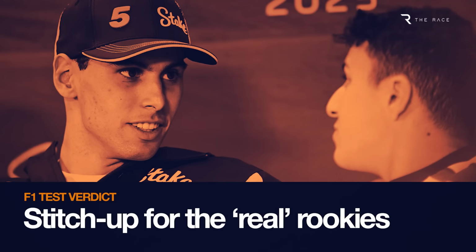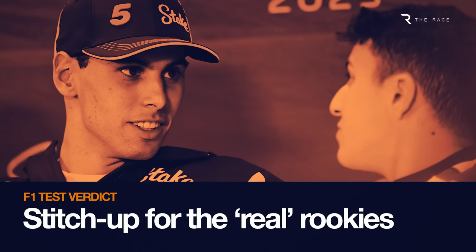Stitch up for the real rookies. There's a big crop of rookies on the grid this season, but maybe only 2 real ones, as they've been inadvertently stitched up by F1's rules.